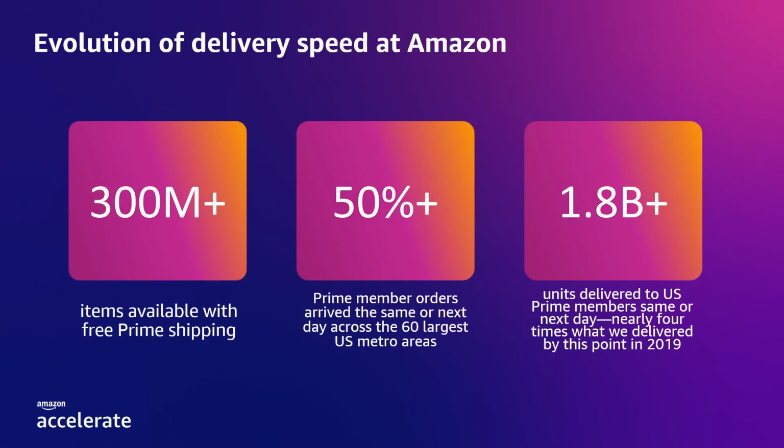More than 300 million items are available with free Prime shipping today. More than 50% of all of our Prime members' orders are delivered in the same day or next. This year alone, we have delivered more than 1.8 billion items at this speed. This is nearly four times what it was compared to 2019. This is amazing, guys. We're delivering at our fastest speed ever.